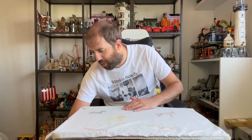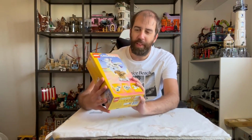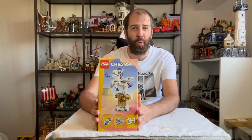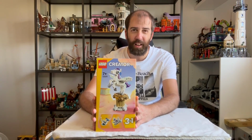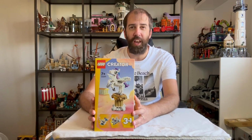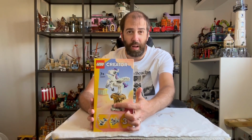So in the Lego store I did get a promo. I got the 3-in-1 Pegasus, or mythical creatures. This is really quite cool. Not often we get a Creator 3-in-1 as a promo. I think this is one of the better promos that Lego have done this year. Really good. I did see it on display in the display cabinet. It looks really nice.